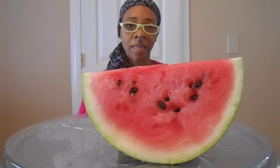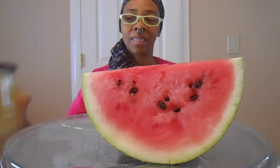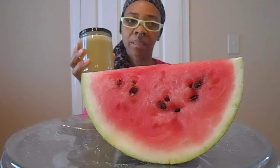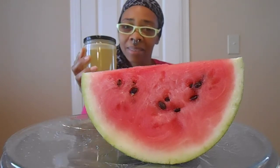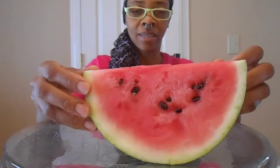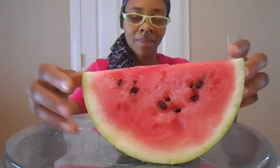Okay, so that wasn't the best combination, but it's all fruit. And I think if I put more lemon juice in here, it'll taste good. Anyway, let's try this watermelon.